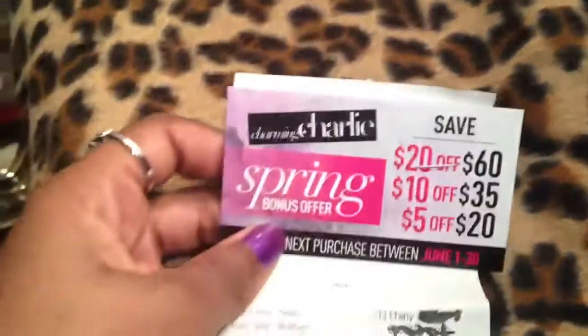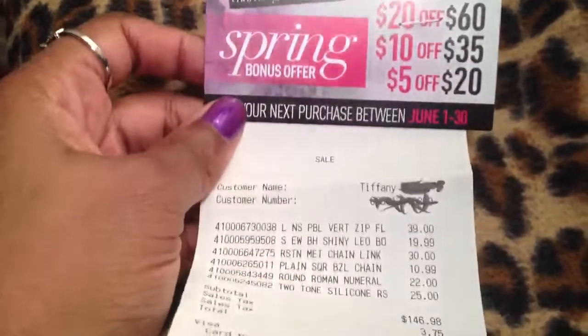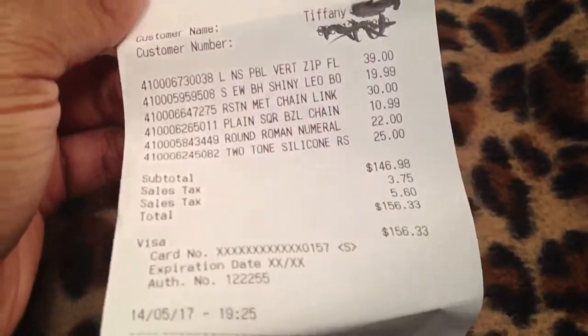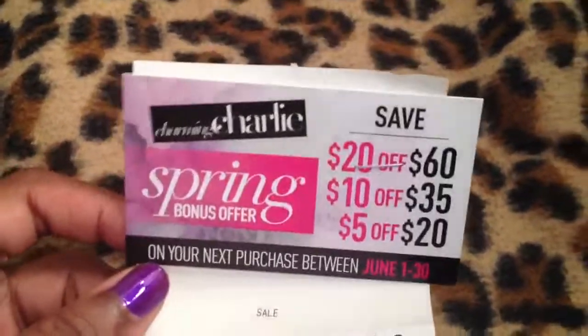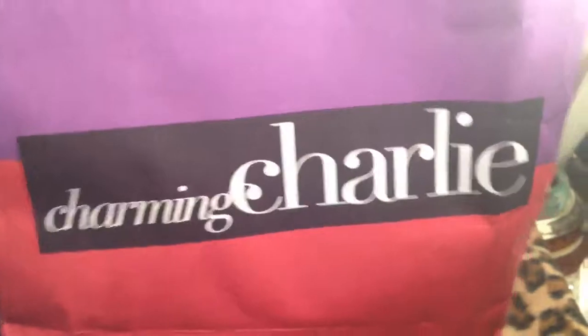Next, guess where I was again? That's right, I was at Charming Charlie's, and you can see I was just throwing things in my cart. But hey, why not? I was in Connecticut again. My sister graduated from college, and so I took the chance to stop by Charming Charlie's, which I love. So here we go. Where do I even start?